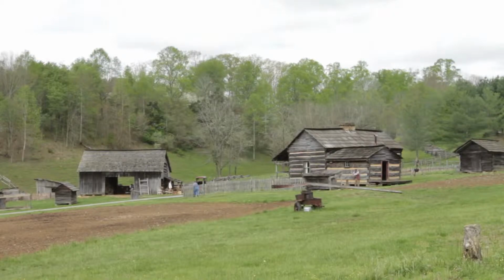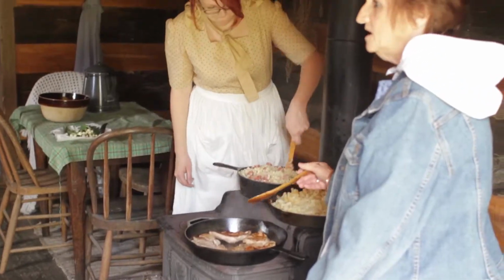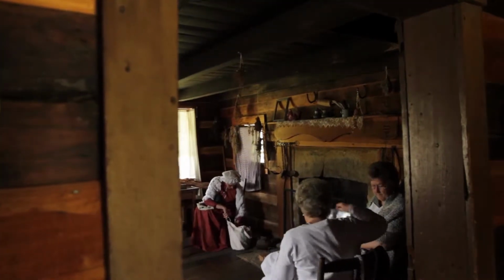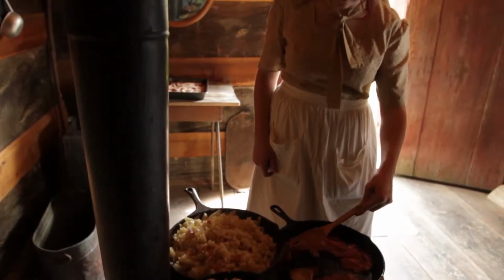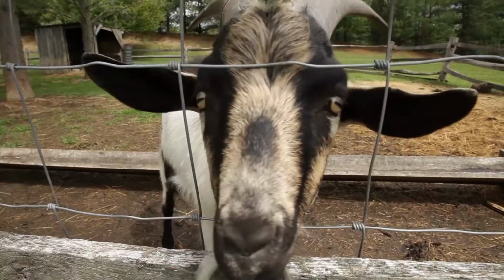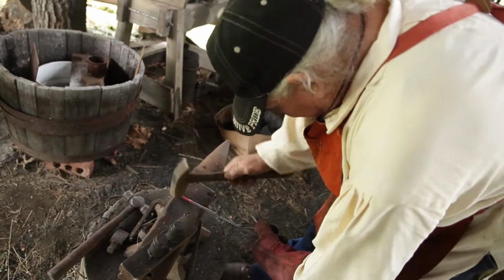Interpreters in authentic period costumes perform daily chores on the farm April through October. There are a variety of jobs that are performed that will give visitors a taste for what life was like for early ancestors in eastern Kentucky. Demonstrations like woodworking, quilting, and cooking over a wood-burning stove. You can also get the full farm experience by feeding the animals. Blacksmith jobs were also essential in early farm life.